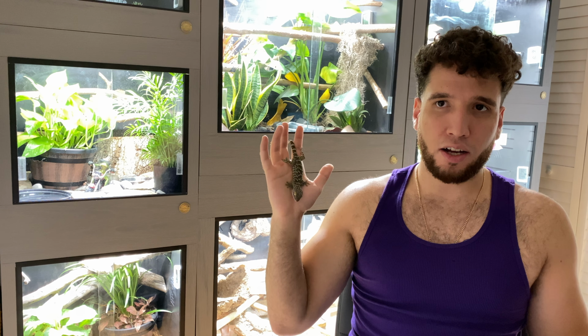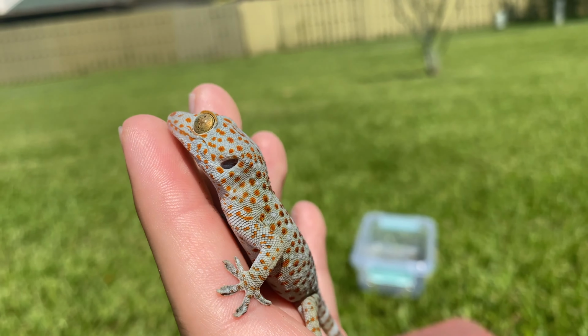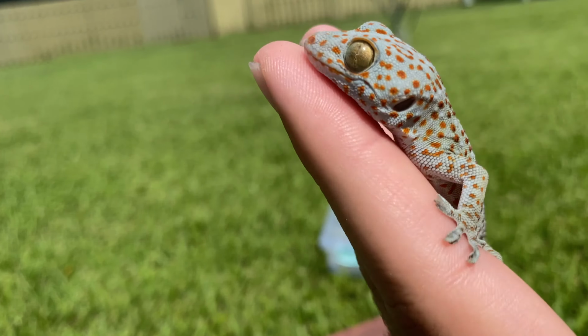I'm gonna just roll with that. Followed by a screen mesh over that, followed by some charcoal, and then after that I actually have my actual substrate, which I'm using a mix of topsoil and sand. The ratio is about 70% soil, 30% sand, play sand, and of course it has a ton of isopods and springtails inside of it.